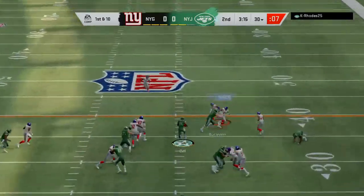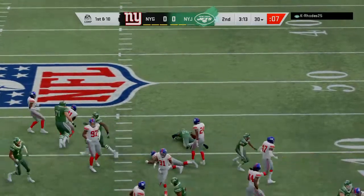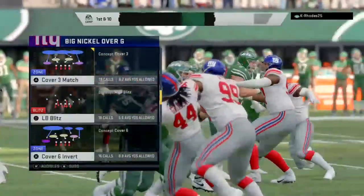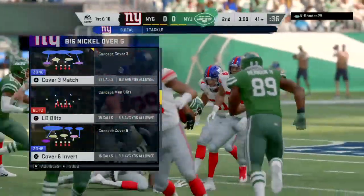Now a draw play. This is Bell. And they get him down, but not before he takes it across the 40-yard line. It'll go as a gain of 11 and a Jets first down.